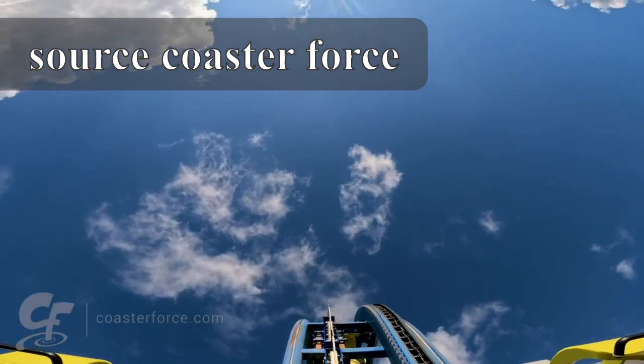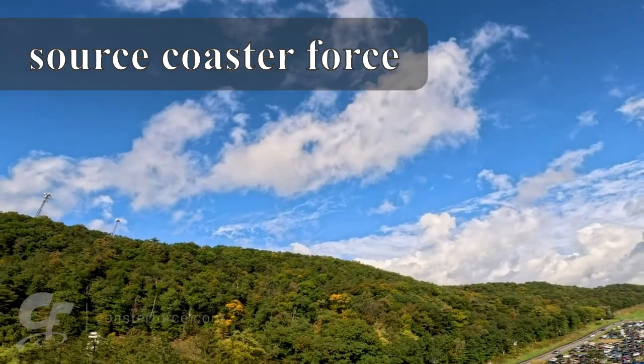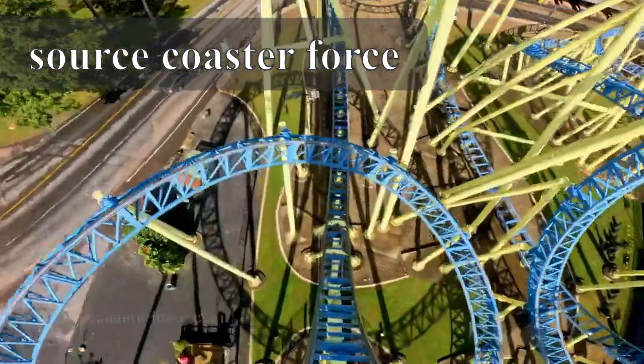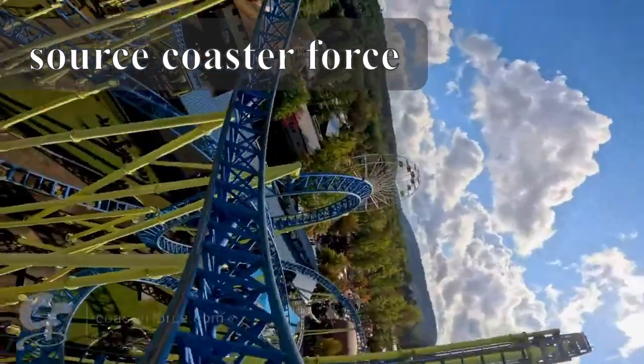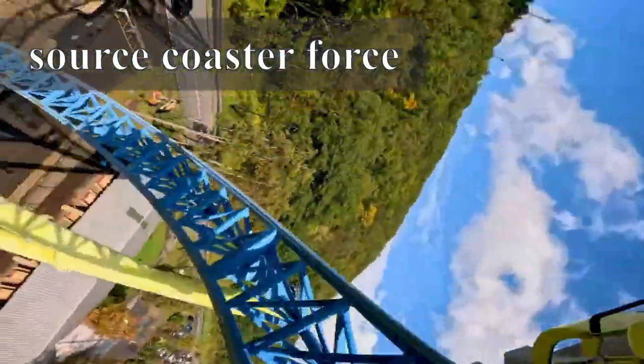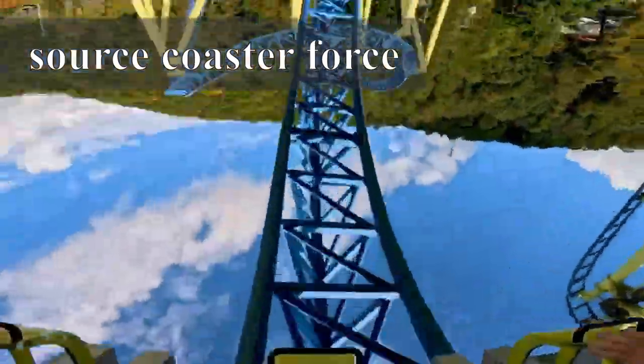Impulse starts off with you turning right out of the station before you start going up the vertical lift hill. Once you get to the top of the lift hill, then you come down the beyond vertical drop before you go through a cobra roll. After you go through that cobra roll, then you go through a vertical loop. This is a very unique element on this type of ride, a vertical loop.